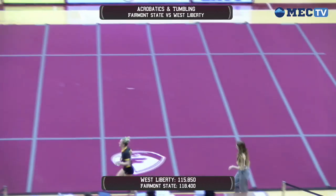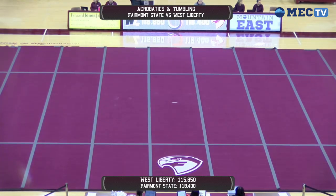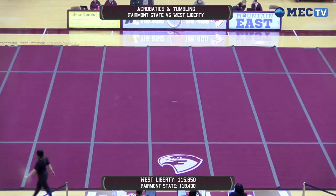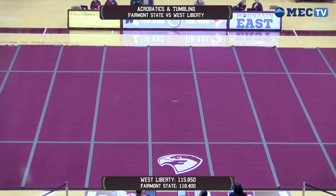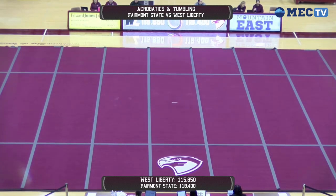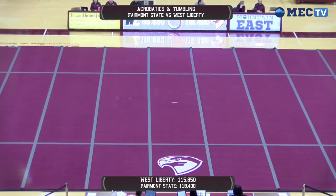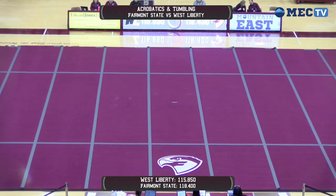Solid pass there by number 0, Kayla Gandy. A lot that goes into these tumbling passes, especially the ones that are individual. You really want to get up there in start value with these to be competitive. Not only are athletes competing throughout the season and combining all these scores to get their team scores, but they are also possibly qualifying for the MEC championships. The higher the score, the better possibility you have of making it for these individual events. It's one of my favorite parts about watching the MEC championships.